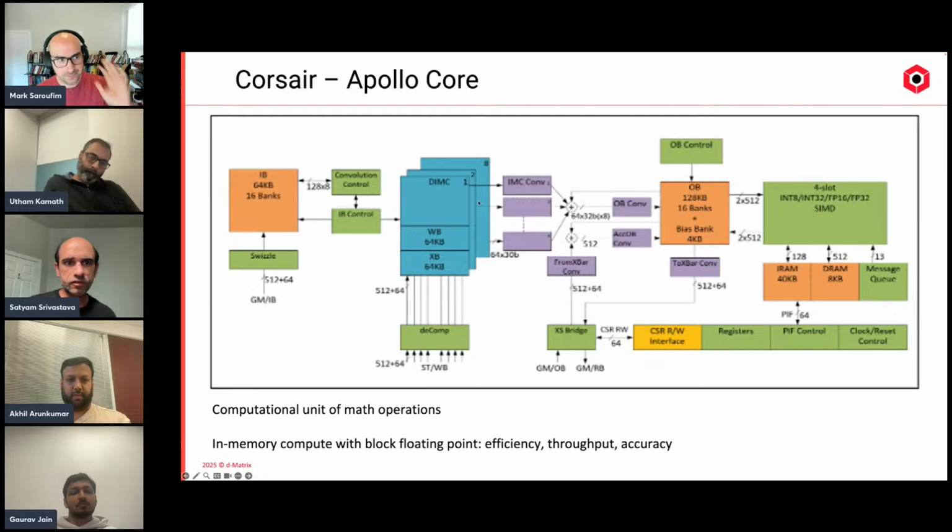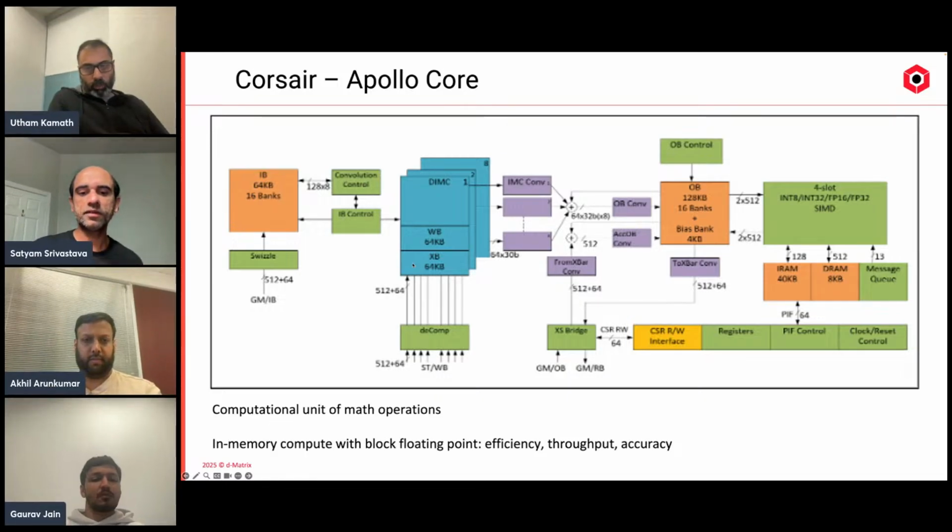So this is the view of an individual Apollo core. You put a bunch of these together into a slice. You put a bunch of the slices into a quad. You put a bunch of quads into a chiplet, and that's the hierarchy.